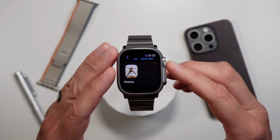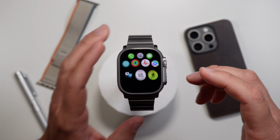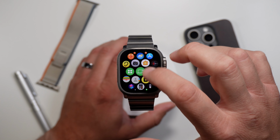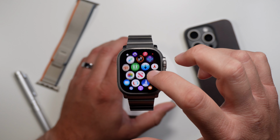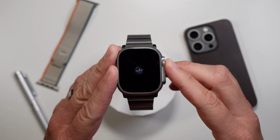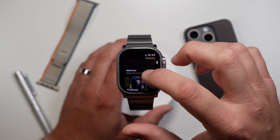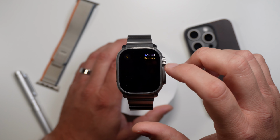The only way to actually add a photo watch face from your watch is by going into the Photos app. So if I can find it in here somewhere, I never go into the Photos app on my watch. So let's see, where is it at? There. Oh, it's right here. And we have some memories of Walt Disney World, if it will open up. And of course it does not want to open up.